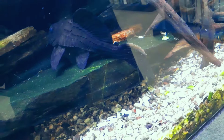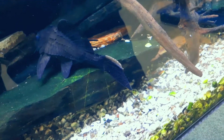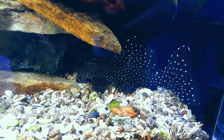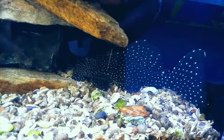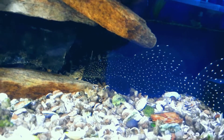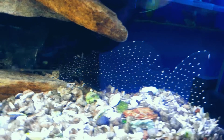Alright, this is my favorite pleco. This is a rhino pleco. I like this one a lot. I got one myself with my Oscars. It's pretty cool. This is, I don't know what type of pleco. It looks like the starry night fish? I don't know what L number it is.